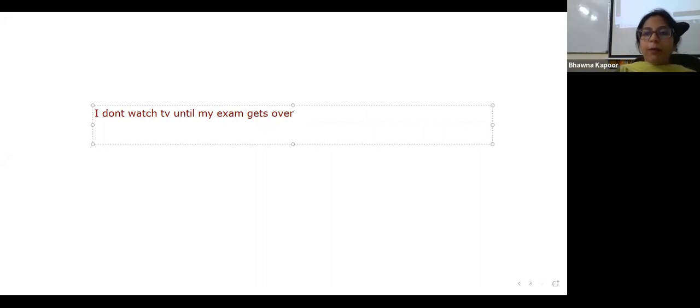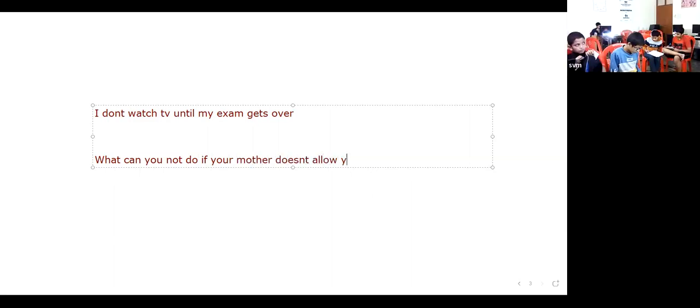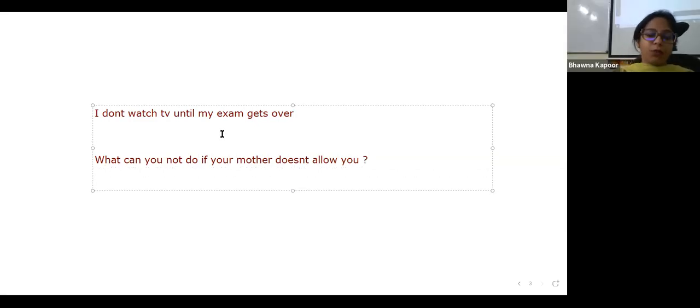It is similar to until, but it is based on a condition. Okay? So, what can you not do if your mother doesn't allow you? Like, I cannot cook food if my mother doesn't allow me. Then I cannot go to the school. Okay. I cannot drive.